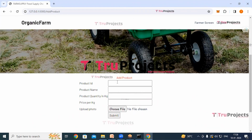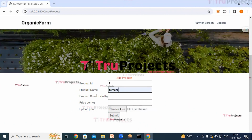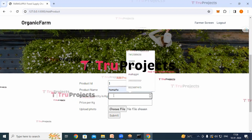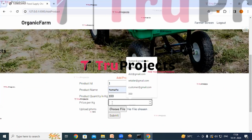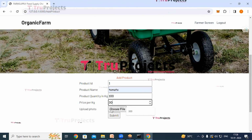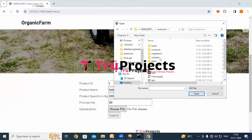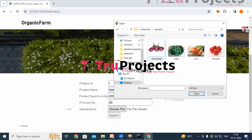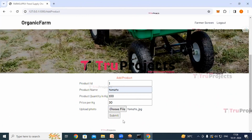Fill in all these details. Product ID would be 1. Product name is tomato. Product quantity in kgs would be, I'm giving it as 100. Price per kg would be 30. We have to upload the product image here. Click on choose file button. So from samples folder, I'm selecting this image and click on open. The image is loaded. Now click on submit button.